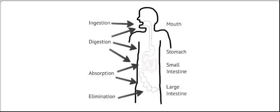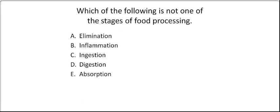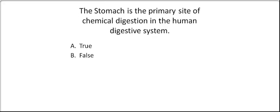Now, for some questions. Which of the following is not one of the stages of food processing? Elimination, inflammation, ingestion, digestion, or absorption? The stomach is the primary site of chemical digestion in the human digestive system. Is this a true statement or a false statement?